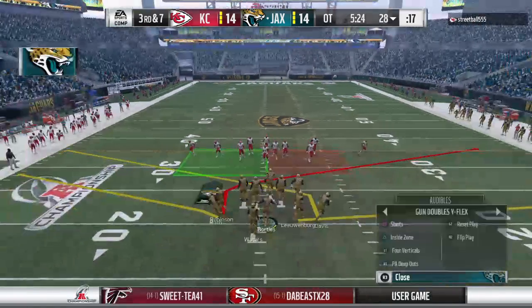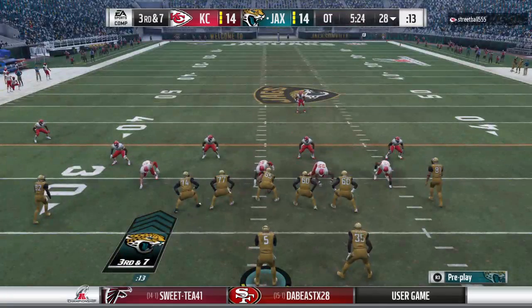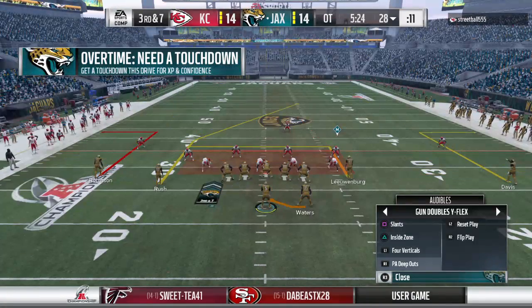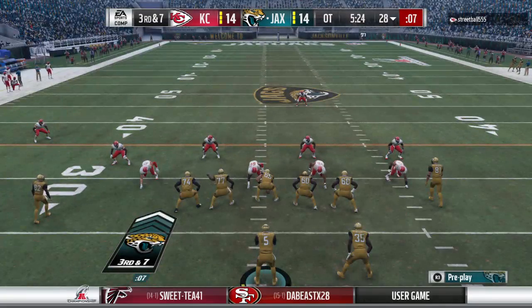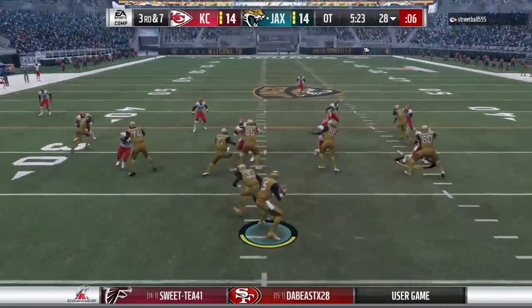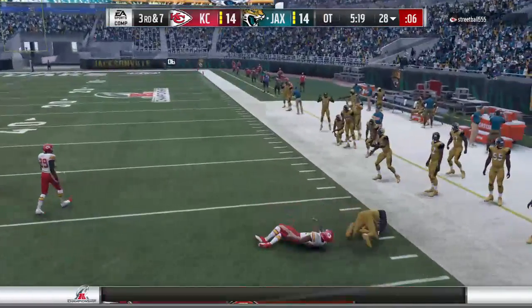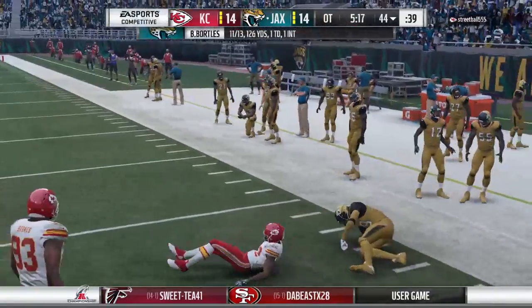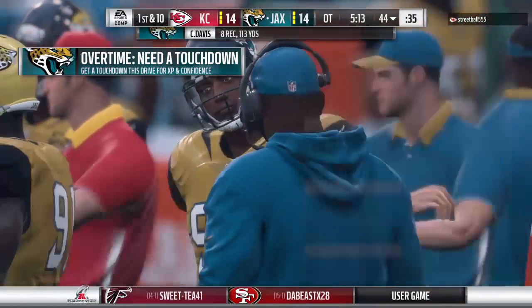What will they draw up to try to keep this opening drive of overtime moving? 3rd and 7. On play action, now Bortles. Throwing the out route, incomplete. That's Davis. 16 yards that time on the pickup for the Jags and a first down.